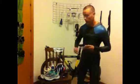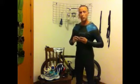Socks are an option. You can run with or without socks, whichever you choose. I prefer to run with socks, so it's important that I look for proper running socks that have good wicking material. Wicking material allows sweat to dissipate from the body so you don't get blisters during your run.